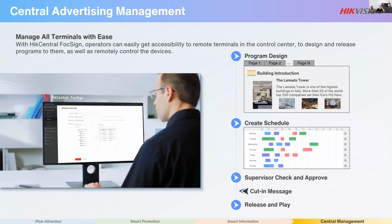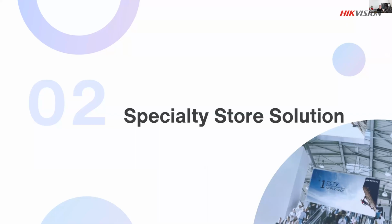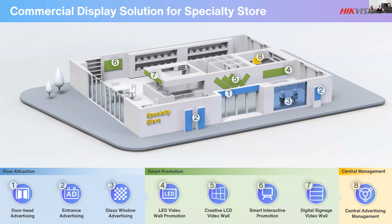Moving on from there, just to focus on that design tool itself, there's a lot that you can do with it. There's a lot of configuration that you can do with it. It has a built-in program to edit and change the layout or the design for you. You can have different schedules set up for different events or different time periods, which makes it pretty cool. Moving on from there, for the store solution, as I mentioned earlier, it's very similar to the mall solution. You can have the displays outside, the overhead displays. It doesn't have to be just a special shop.